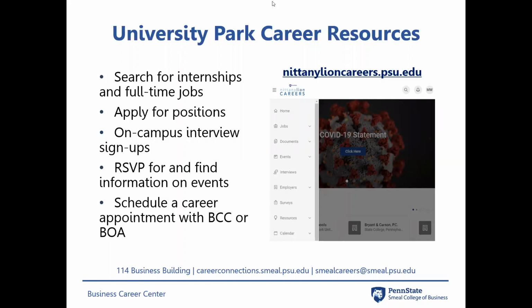And then lastly, Nittany Lion Careers is also the website that you use to schedule a career appointment with the BCC or with BOA. If you look at this screenshot of the website and go all the way down, you see calendar on the left-hand side, and that's where you find the directions of how to schedule an appointment with the BCC or BOA. Let's keep that in mind as well.